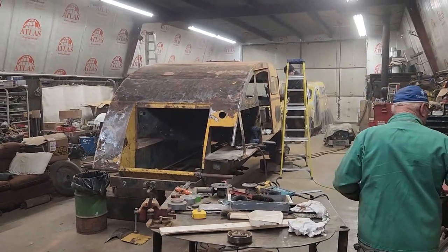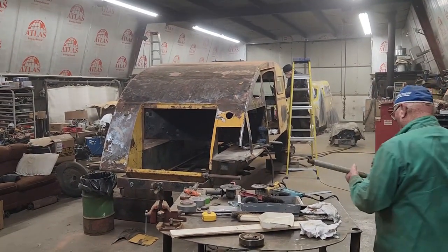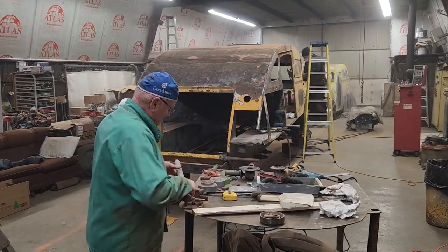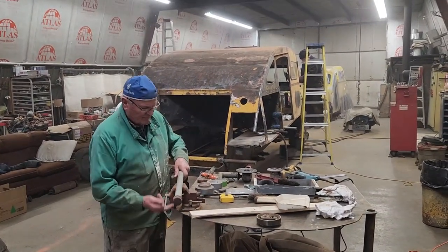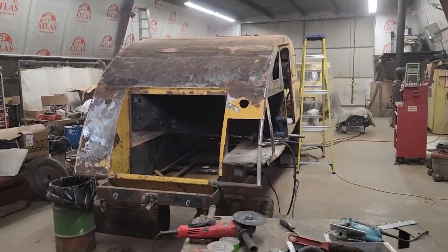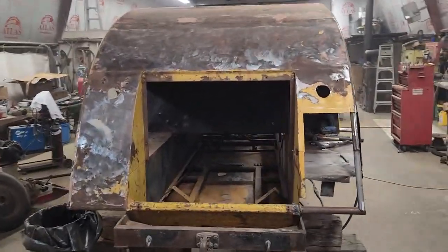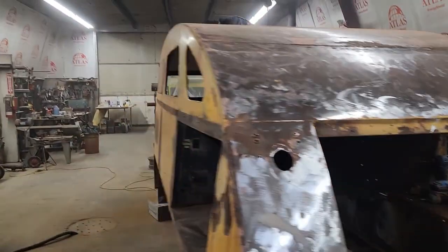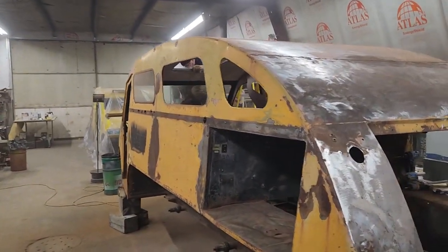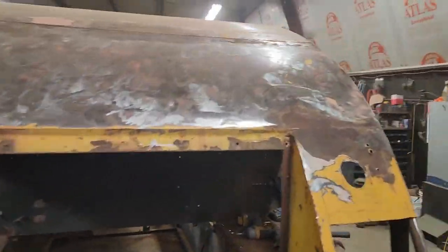Okay, lots of sanding and grinding here. The air is just full of dust particles, and I'm going to give the dogs some treats, and then we'll check in with Dad. So the dogs all have their treats, and it is a dusty shop up here. And we got Peter on top, and we'll go check on him here.